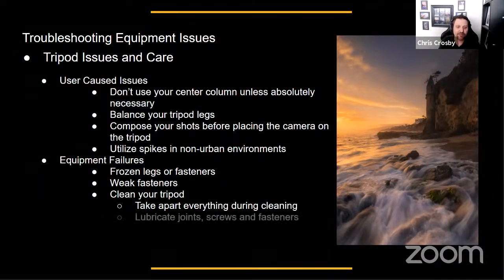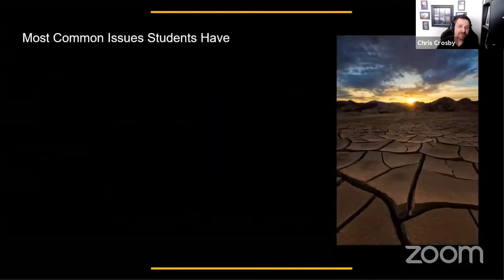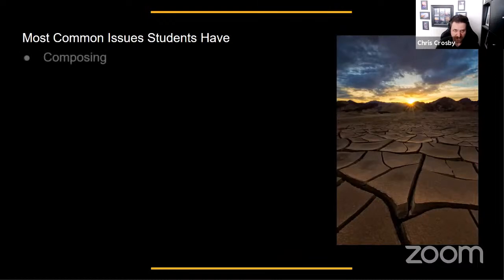And when you do take it apart, before you put it back together, lubricate the joints, the screws, the fasteners. Put some WD-40 on it or some other lubricant that will help protect it. And that will help to ensure that it doesn't get corroded as fast if you're shooting environments like I do, like in the ocean. But it'll ensure that those parts continue to work and work smoother for longer.